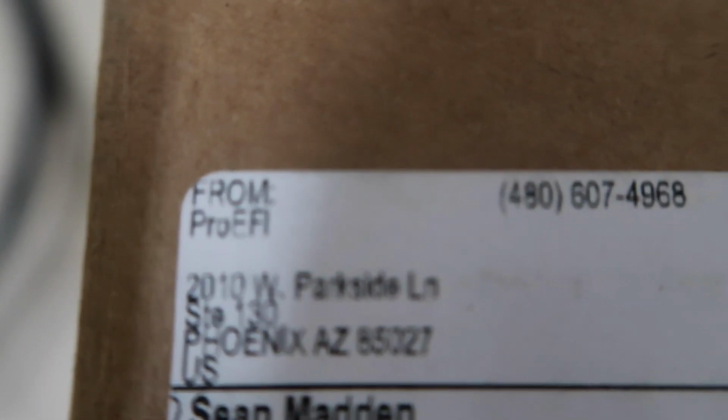And got a huge surprise over here in this box right here. Let's see if it'll focus. From Pro EFI. So everything in this box, damn, my camera will not focus.